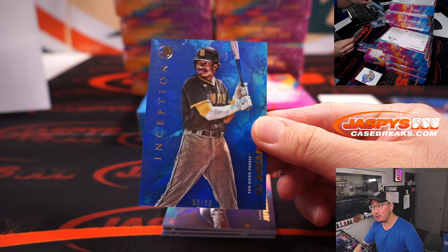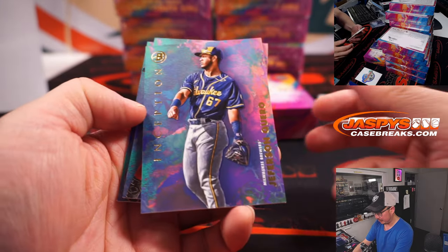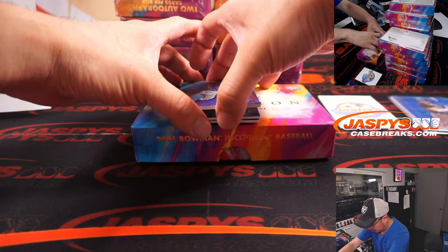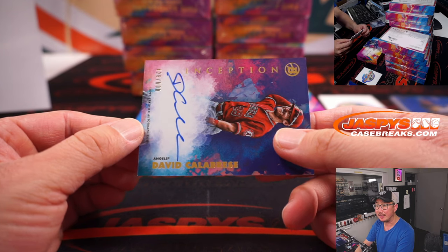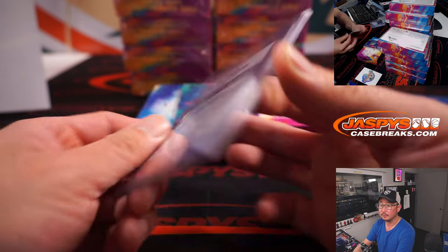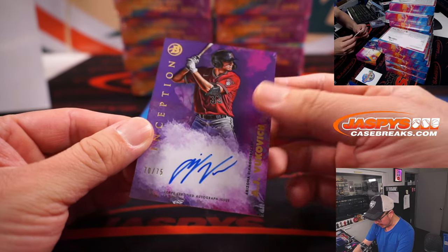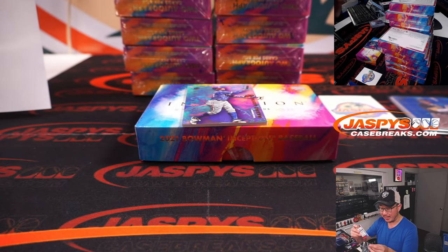We got a CJ Abrams, 52 out of 99. And we have, speaking of the Angels, 426 out of 600. That's David Calabrese for the Halos. That's going to go to Shane. The other autograph is AJ Vukovic for the Diamondbacks, 70 out of 75. That's for Jose, who won that team in the filler.